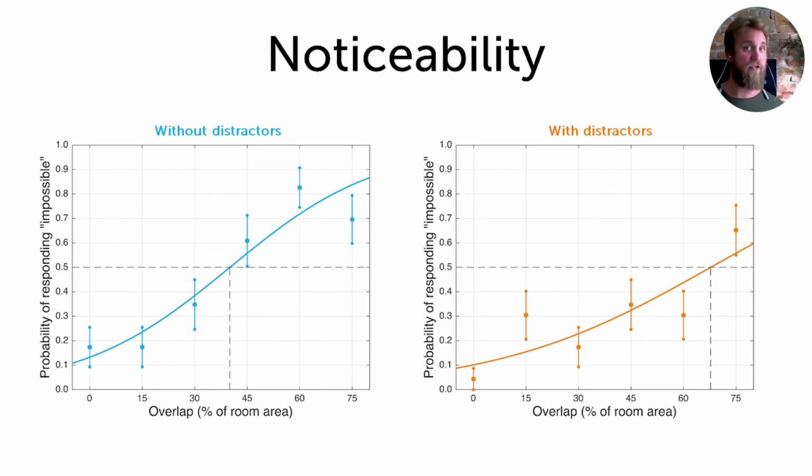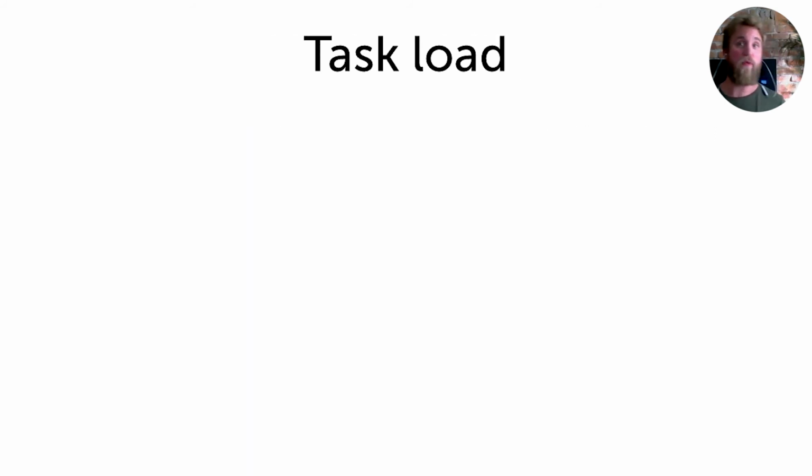The detection thresholds associated with each psychometric function were defined as the overlap level at which the participants were equally likely to respond possible or impossible on the 2 alternative forced choice task. That is, essentially when the probability of responding impossible was 0.5, so at chance level. And as apparent from the dashed line on the figures here, the detection threshold for the condition without distractors was at 40% overlap, and for the condition with distractors, it was at 67.8% overlap.